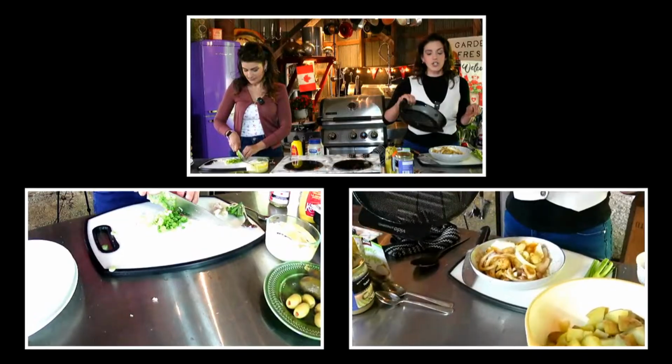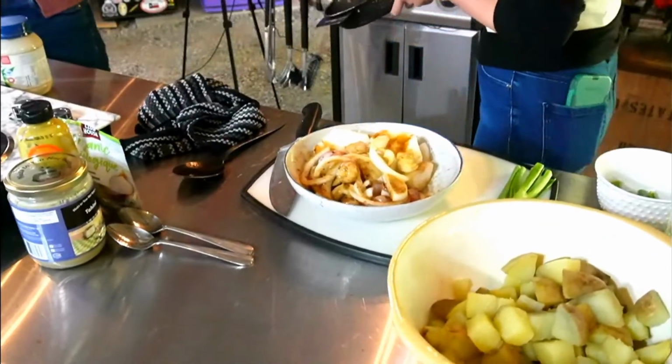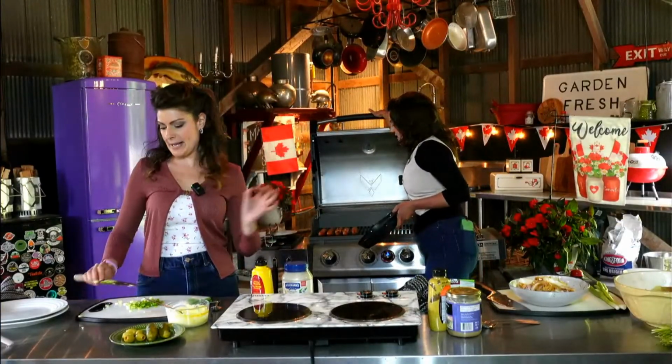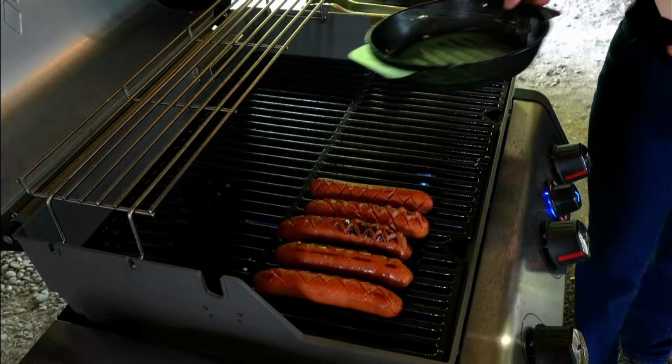Okay, so we're going to get our grill pan, our vegetable pan, and put it on the grill. Oh my goodness, can you smell that? Can I smell the dogs? Yeah, the Smokies are smoking. Buddy, how did you do that so fast? I don't know. I didn't mean to go that fast.